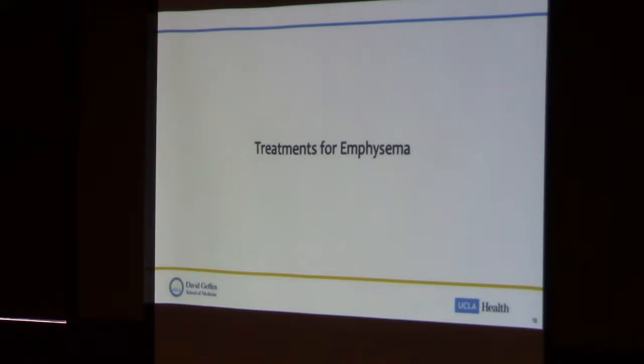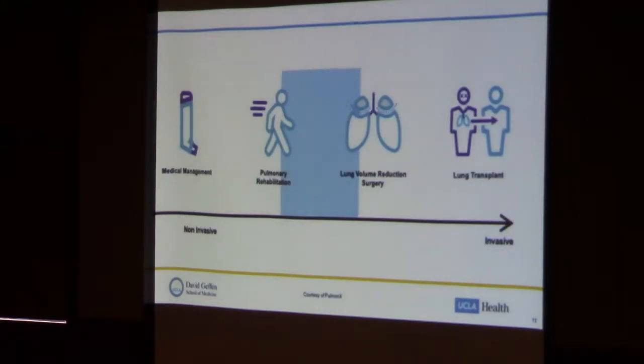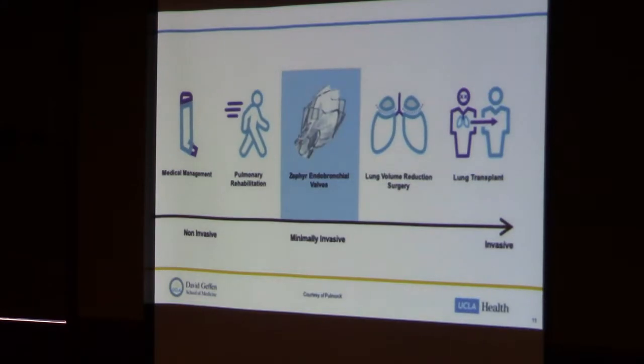What I think is more exciting to talk about is what can we do about emphysema now to help treat it. So this is how things used to look. Medical management, which is very important. Pulmonary rehab, which is essential. Once you got to that point, the only options then were maybe surgical lung volume reduction, which I'll talk about very briefly, or lung transplant, which are huge surgeries and are not appealing options for a lot of patients.